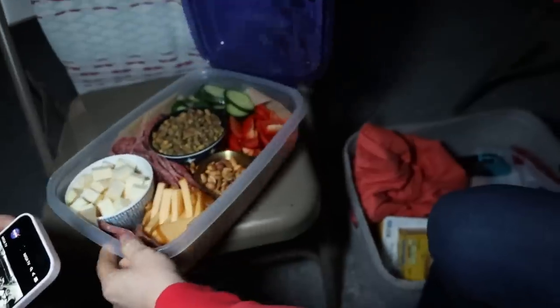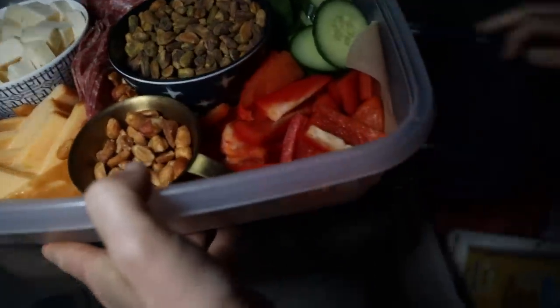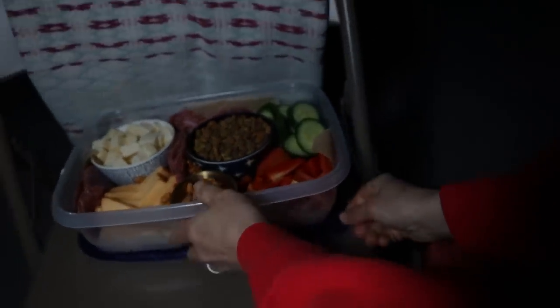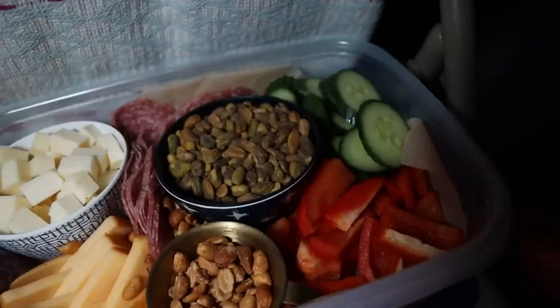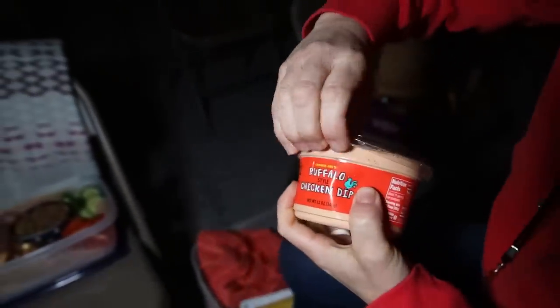We got charcuterie. Ooh, what is this? Look at this. Are you joking me? Here we go. We got some Crew-6 charcuterie. That's right. We're not messing around here. No, we're not. We got 2 hours to kill.